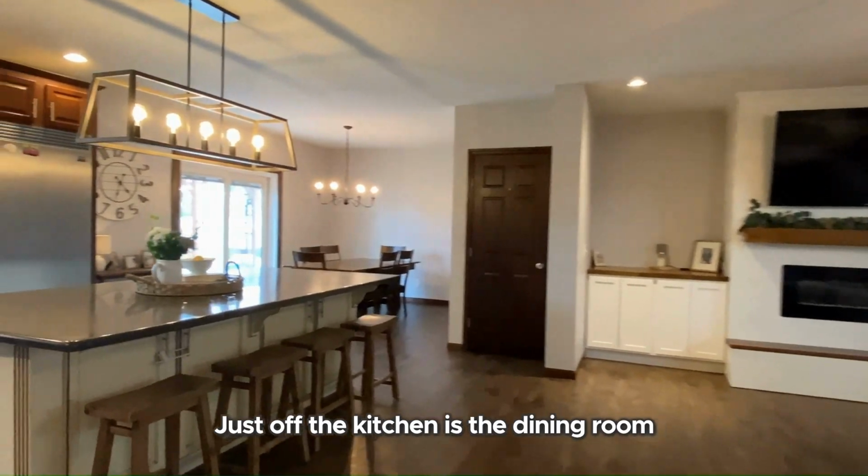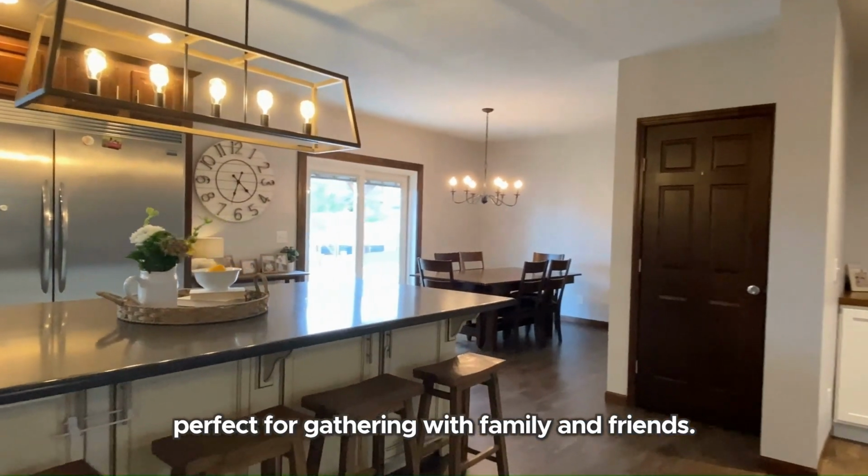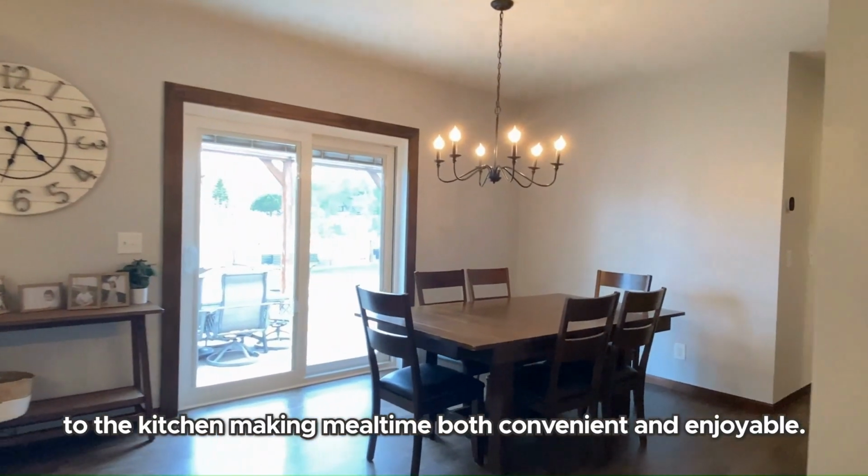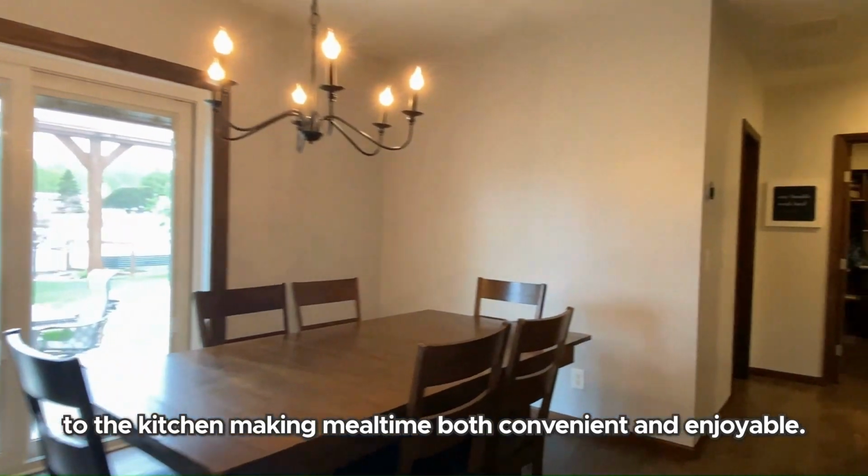Just off the kitchen is the dining room, perfect for gathering with family and friends. This inviting space offers a seamless connection to the kitchen, making mealtime both convenient and enjoyable.